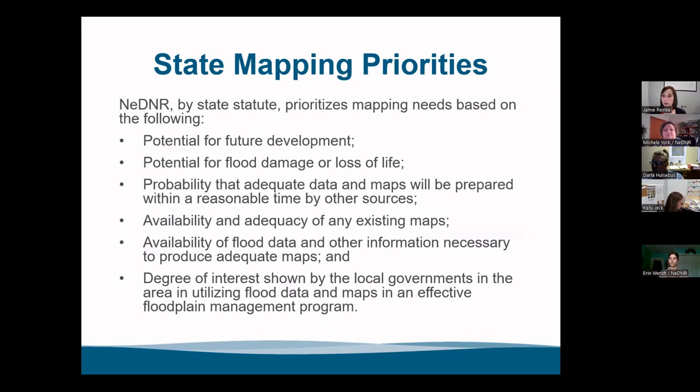And we want people to know what their flood risk is. We want them to be able to make safe choices. We want them to be able to find a new home that's not in a risky area. So the more that our message is spread out there, the better.